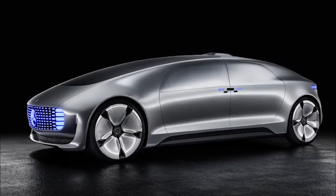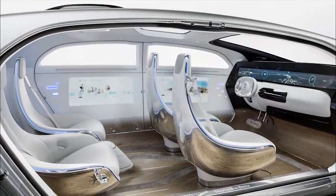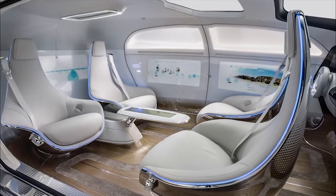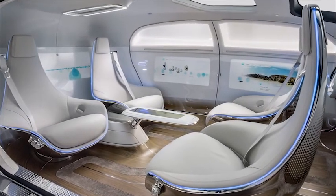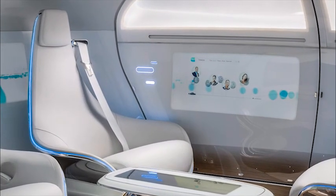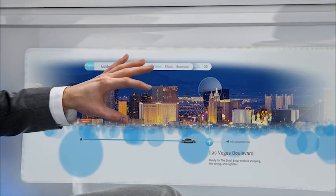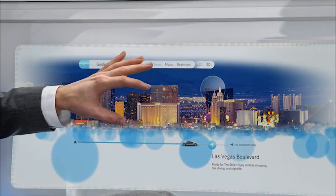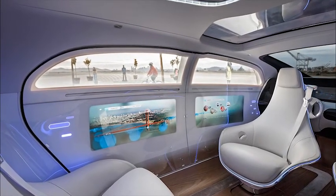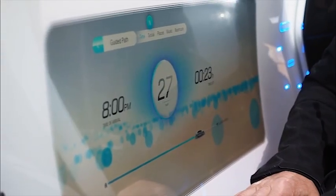The interior does not disappoint either, showcasing 4 plush white leather seats which rotate fully, giving the passengers the option of facing each other while inside. Paneling the sides are 6 interactive touchscreens that allow music selection, communication with your contact list, and a special feature which projects a variety of scenery onto the windows and virtually transports you to a location of your choosing.